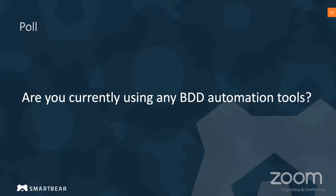Yeah, so we're just curious if you're using any BDD automation tools. BDD is one of the methodologies and practices that have many different kinds of implementations. We talk about Cucumber a bit more because we support Cucumber's open source community and implement it within our test management tools. So definitely just interested to learn a bit more.